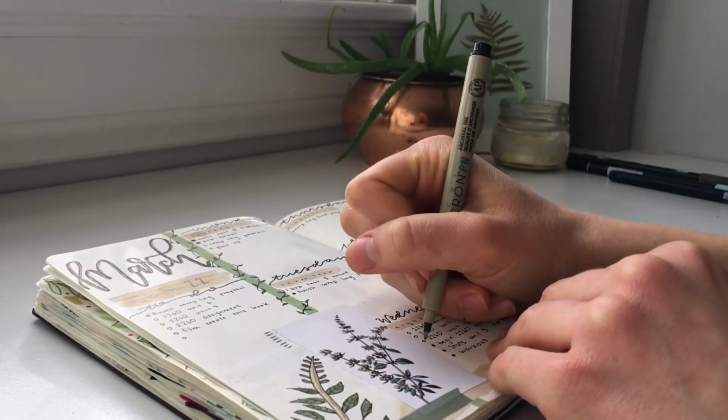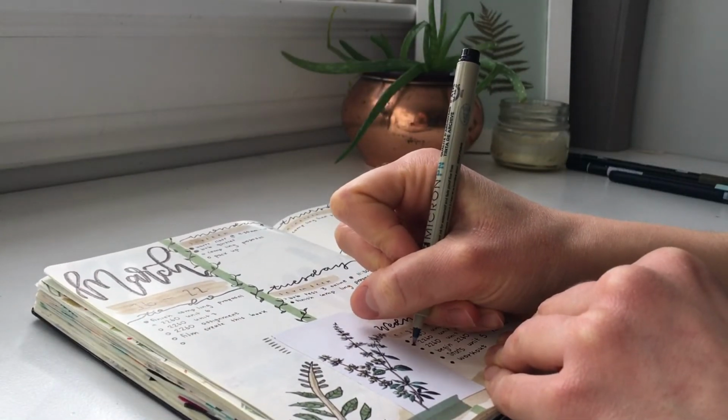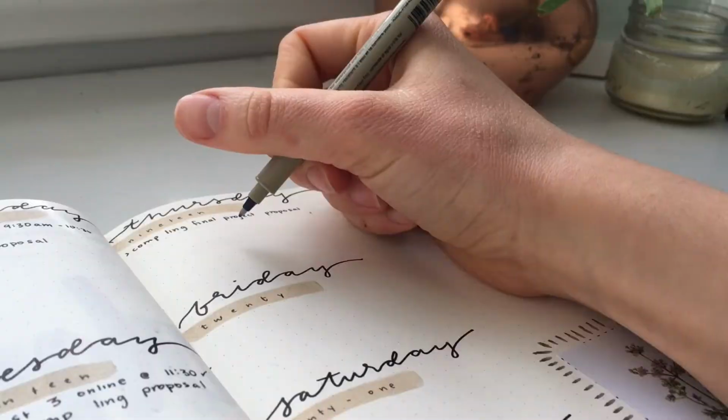So I ended up finishing all of the things on my to-do list, which is very exciting, and I just made a quick one for tomorrow.